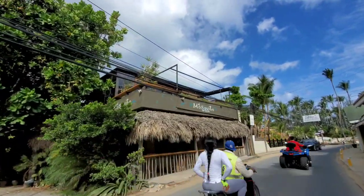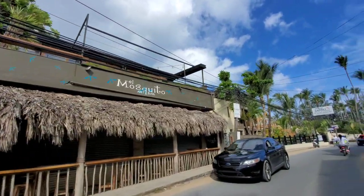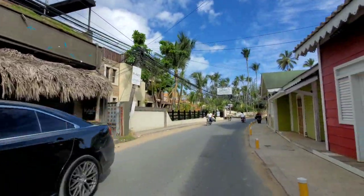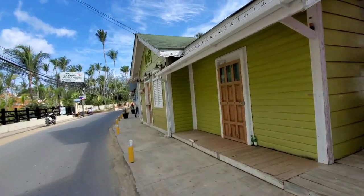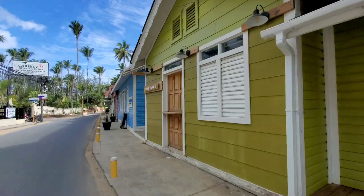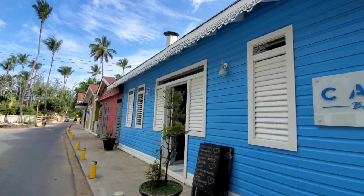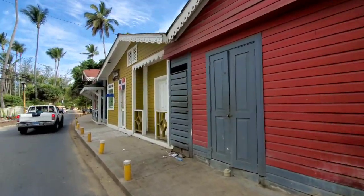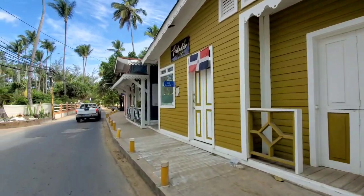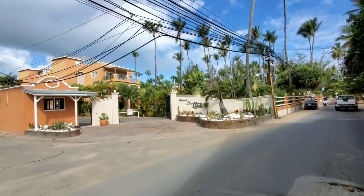Mosquito on the left-hand side. Amazing operators, they're expanding at a rapid pace. They have 3 or 4 venues here in Las Terrenas. They just opened up a boutique hotel in Santo Domingo. These guys really know what they're doing. World-class organization, can't say enough great stuff about them. We were actually there last night with a couple from New York and enjoyed dinner. Our gym is actually off to the left there.